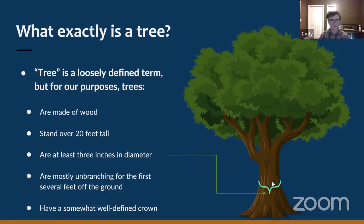Similarly, trees have to be at least 3 inches in diameter. We measure tree width in diameter at breast height, or DBH. They make special measuring tapes just to wrap around trees, so you don't have to do the math to convert from circumference to diameter. But a tree is only a tree if it's made of wood, over 20 feet tall, and its trunk is at least 3 inches across.